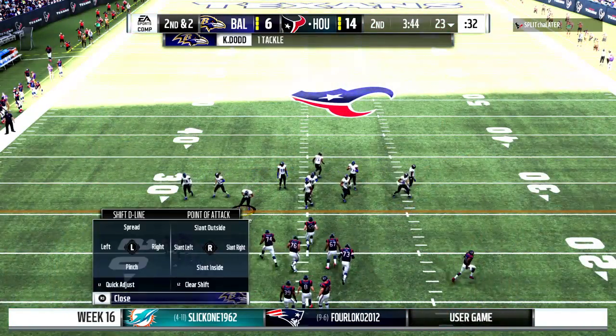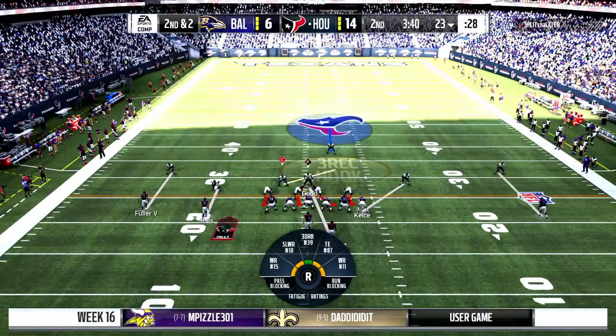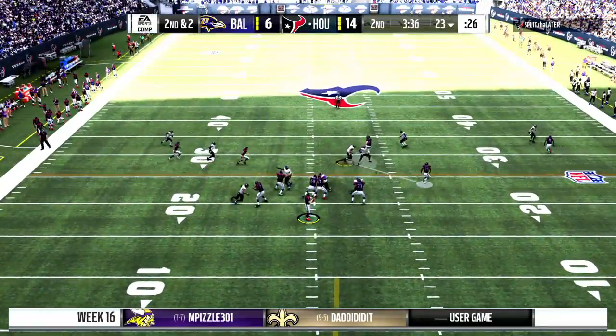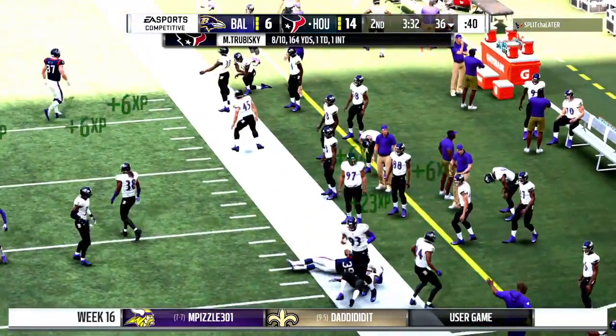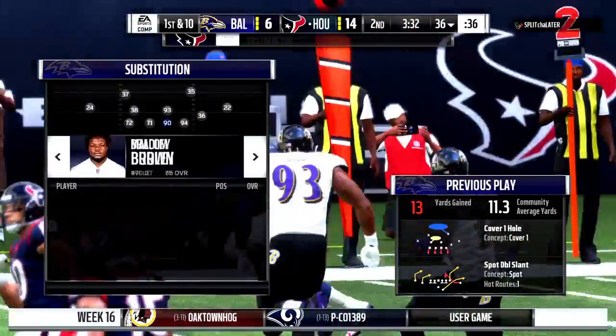And he went in route there from the slot for the completion. Love how he runs his routes, because it's all setting up your defender. Give him a little something one way, take it the other way. Head and shoulder fake. Sometimes you make one step to the outside, then break it inside. Really well-run route. Texans passing game in rhythm right now, picking up another 1st.